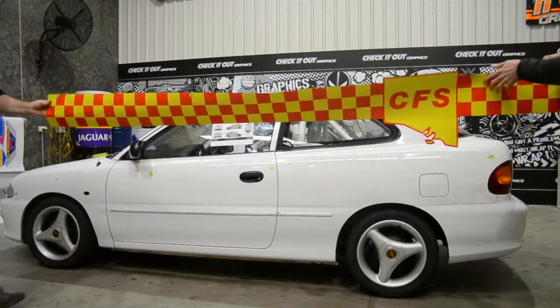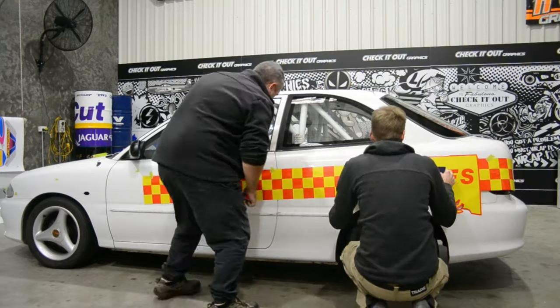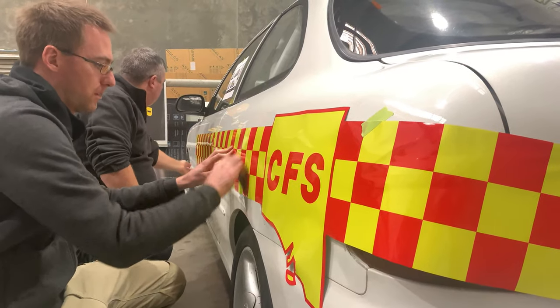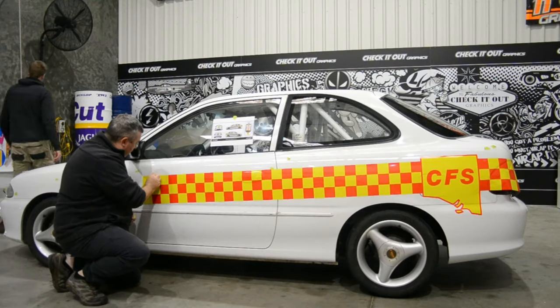I get a lot of enjoyment out of making, seeing something come to life, I guess is where it's at, and whether it be a helmet or a race car, or even if we're doing stuff for buildings, it's when you stand back at the end and go, hey, I actually had a part in making that, that's a pretty cool thing to do.